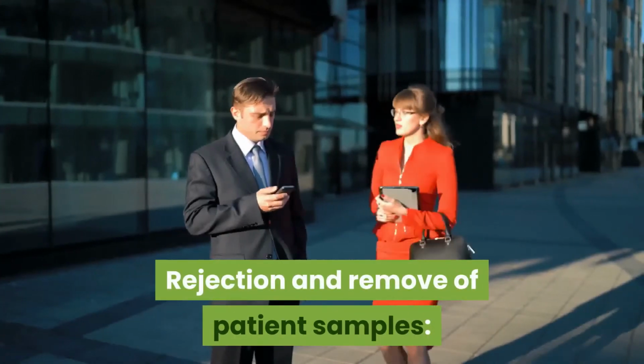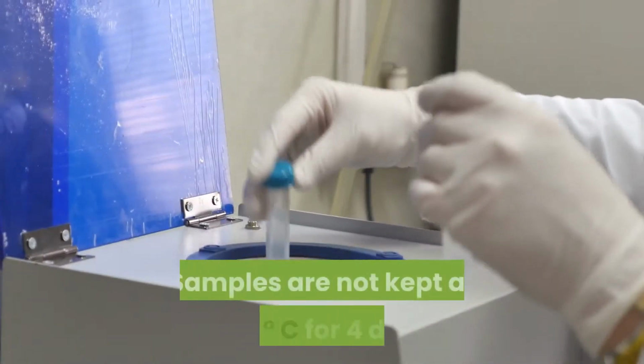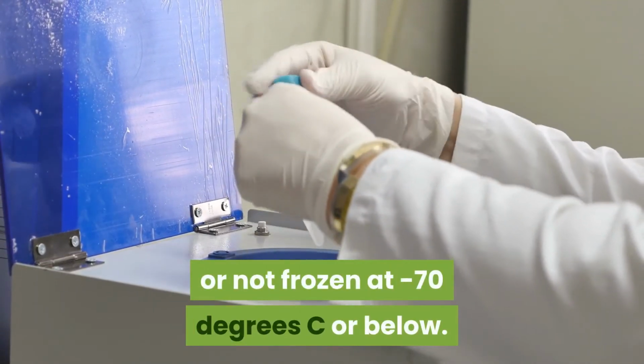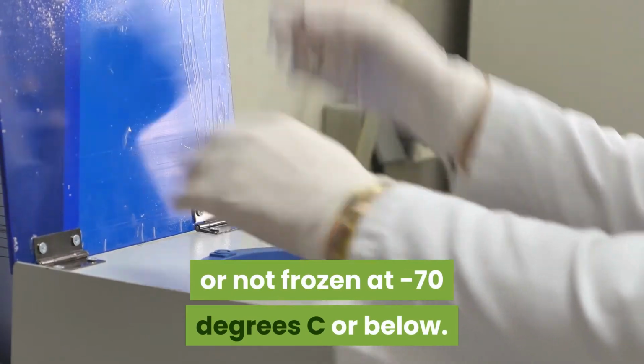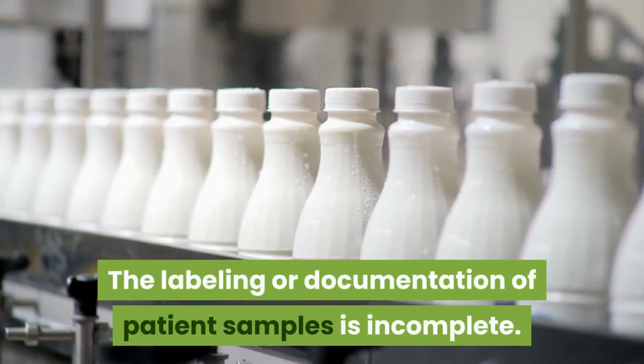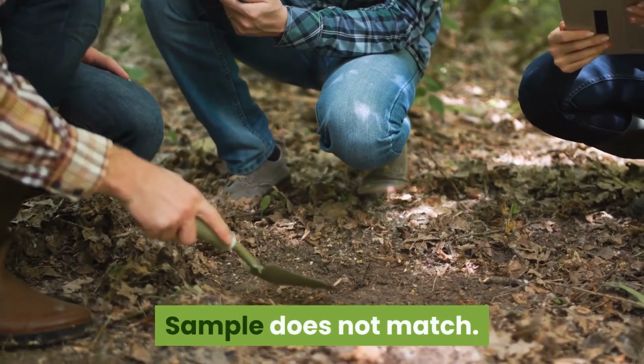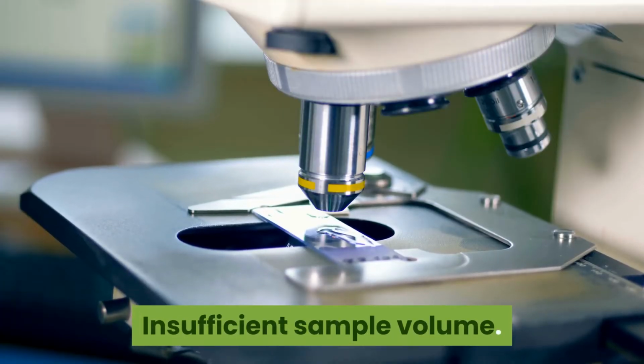Rejection and removal of patient samples. Samples are rejected if they are not kept at 2 to 4 degrees Celsius for 4 days or not frozen at -70 degrees Celsius or below, if the labeling or documentation of patient samples is incomplete, if the sample does not match, or if the sample volume is insufficient.